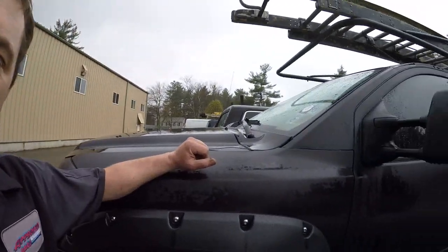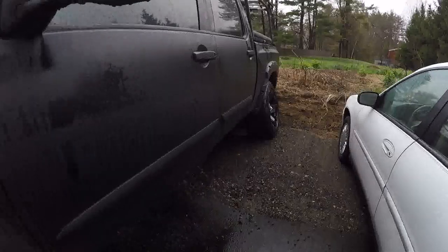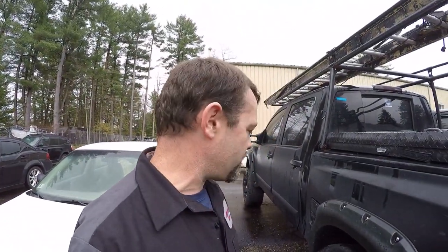So how many of you guys have heard the term, drive it until the wheels fall off? Until the wheels fall off. Well, you're supposed to stop driving it when the wheel falls off.